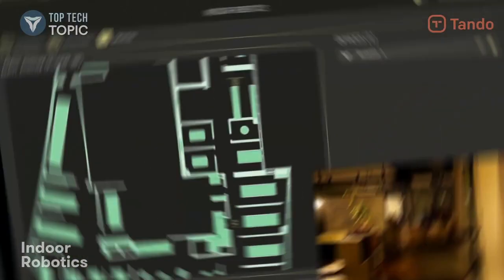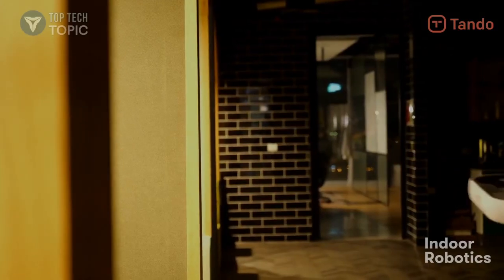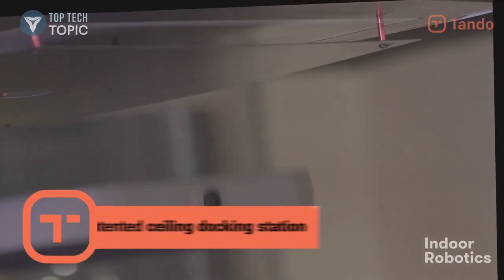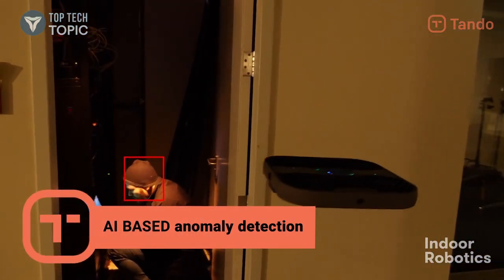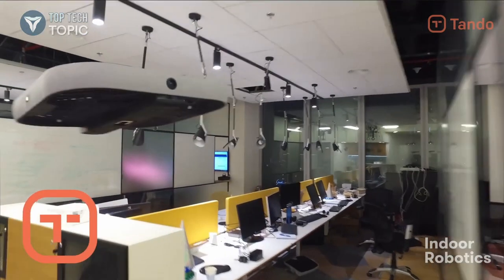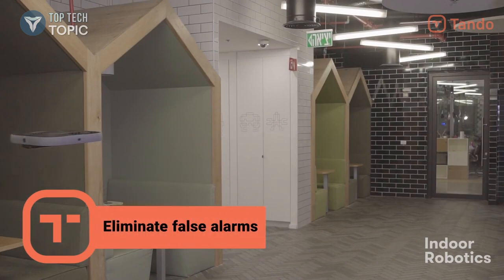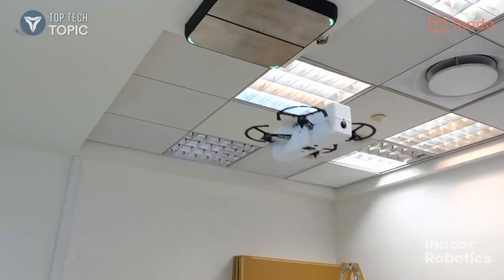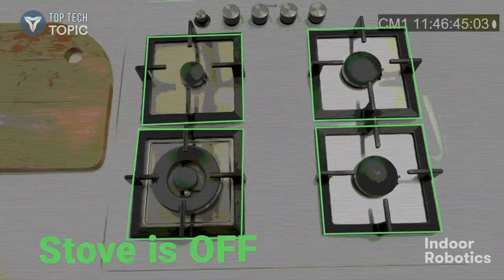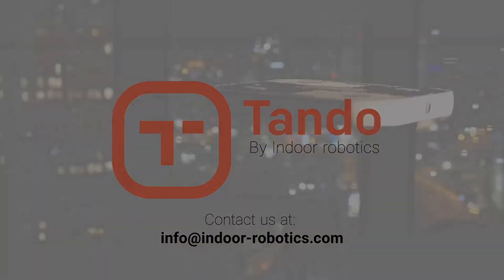Meet Tando, a fully autonomous, always-on drone fleet that doesn't get in your way and can be operated and monitored from the comfort of your own home or anywhere else for that matter. So, as you can see, we got you covered. All you need to do is sit back and relax. Tando, constantly vigilant, anywhere, anytime.